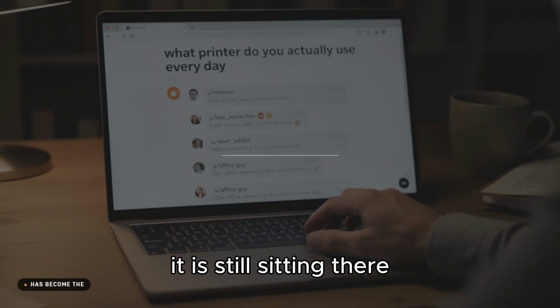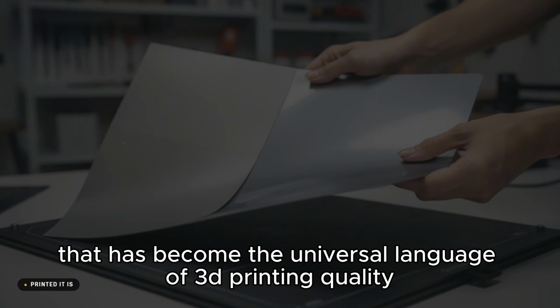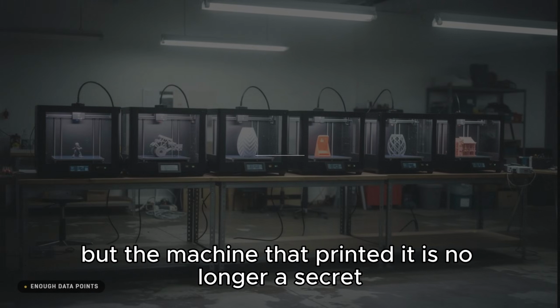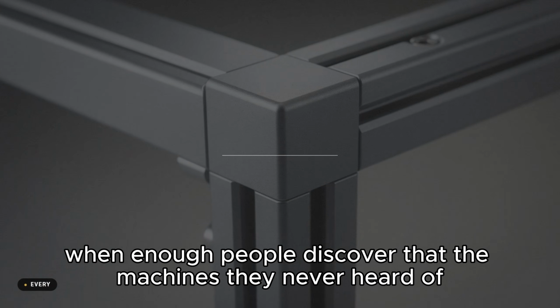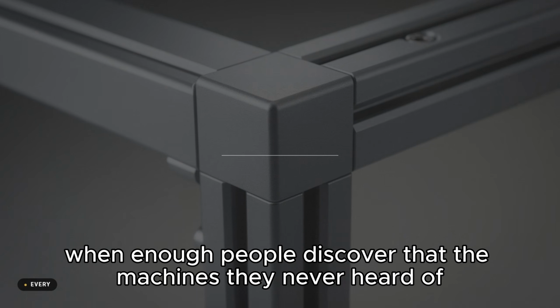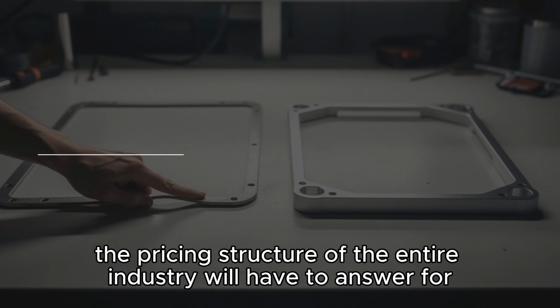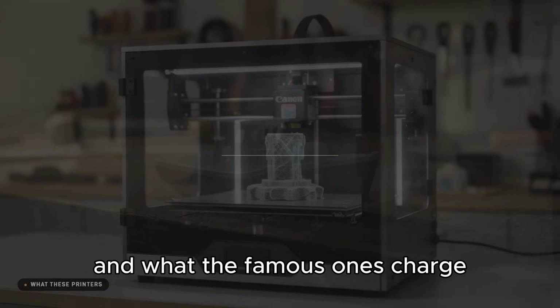It is still sitting there, 11 cents worth of PLA shaped into a form that has become the universal language of 3D printing quality. But the machine that printed it is no longer a secret. It is a data point. And when enough data points accumulate, when enough people discover that the machines they never heard of outperform the machines they saw in every ad, the pricing structure of the entire industry will have to answer for the gap between what these printers cost and what the famous ones charge.